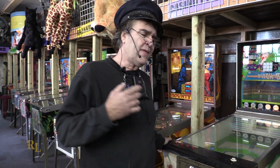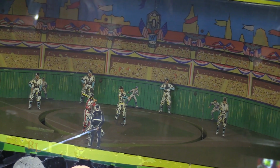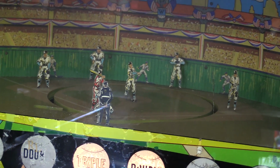Williams was, in my opinion, the premier manufacturer for the baseball games because they had a very special unit called the Running Man unit, which we'll show you in a minute, where the men actually run around on the playfield. Chicago Coin made one also. This is a Williams, this is a Chicago Coin. If you look in the Williams, you actually have a playfield with little men up there. They are stationary men, they don't move, but there are runners who will run around the bases on the Williams Running Man unit. But the Chicago Coin did not have that.